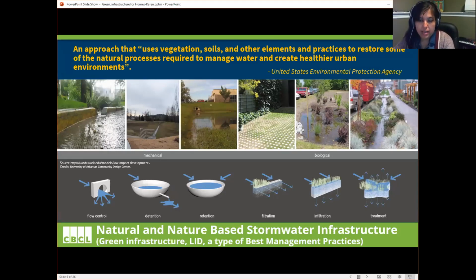So nature-based approaches basically use vegetation, soils, and other elements and practices to restore some of the natural processes required to manage water and create healthier urban environments. These approaches are also known as green infrastructure, low impact development, and as a type of best management practices.